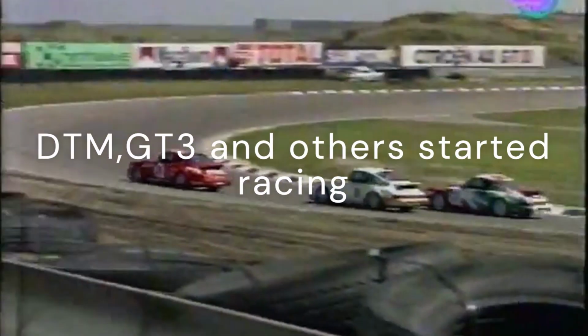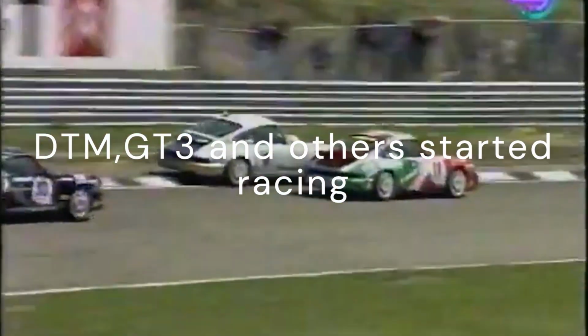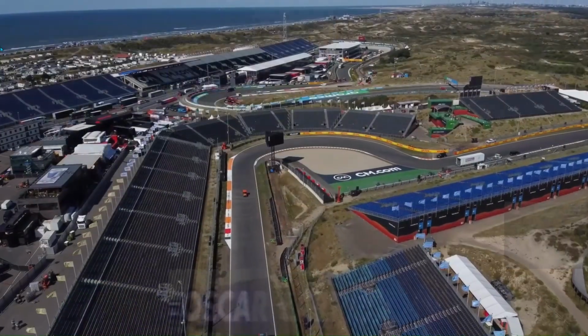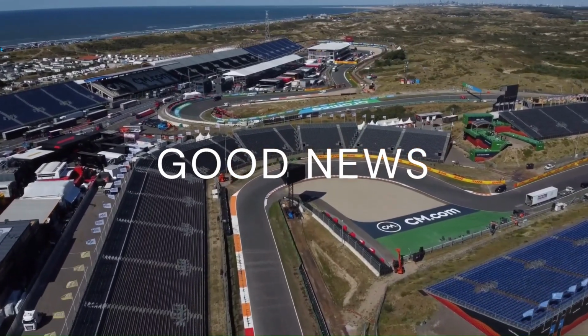In the summer of 1989, Circuit Park Zandvoort was opened for racing, despite the fact that the construction was not complete. It was only 2.6 kilometers long, but still good enough to attract and organize various international motorsport events to race in the dunes. The financial situation improved, and the plans for further development were approved.